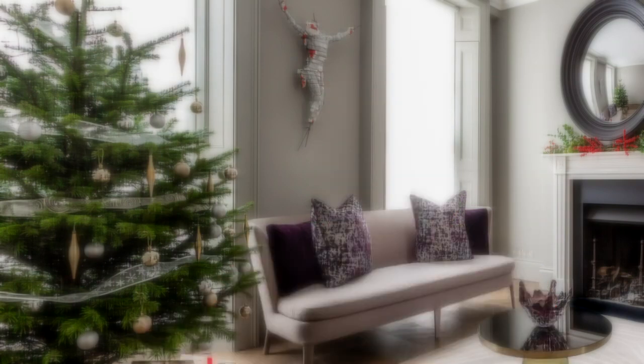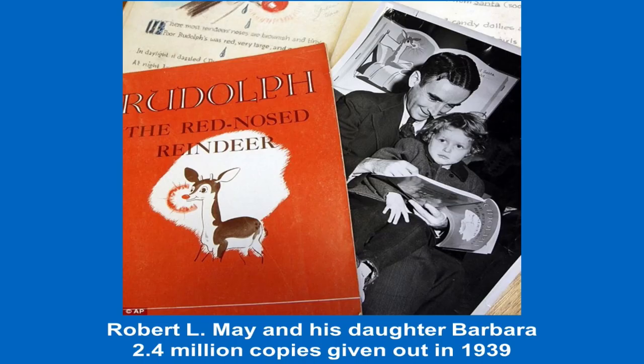But we kind of think this may be too much. And he said, oh, please don't take it away from us, because it's something we could focus on besides her illness. And after she died, it was something that he and his daughter could finish together. And so they did, and it became very popular. They would give away 2.4 million copies in 1939 alone.